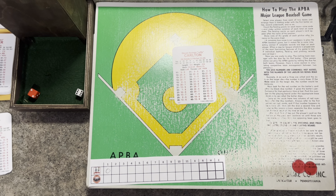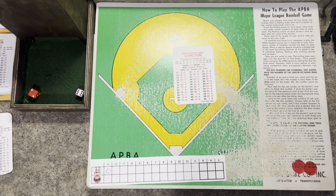His last start was on the 15th, and that was a 4-3 win, home against San Diego. Went all 9 innings, gave up 5 hits, 3 runs, 4 walks, and 11 strikeouts.